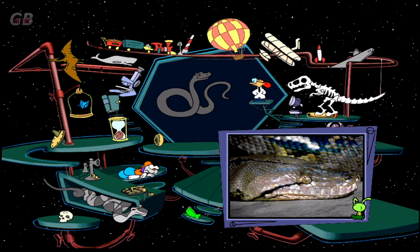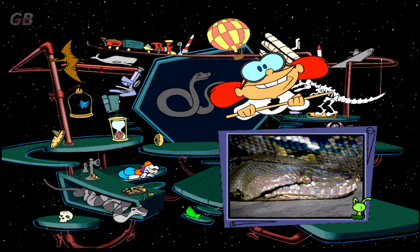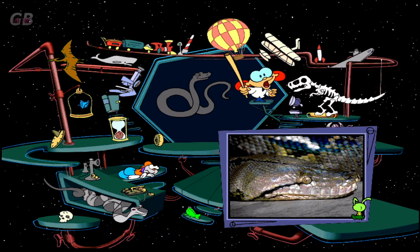This net helps the python to process its large meals. The python feeds on small animals, which it kills by wrapping itself around the animal and squeezing it to death. Boy, nice image. So remember, never hug a python goodnight, no matter how much it begs you.